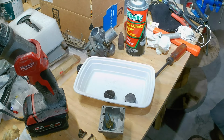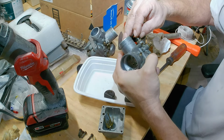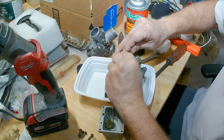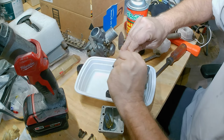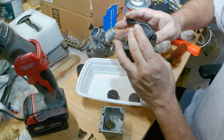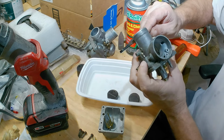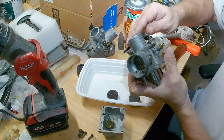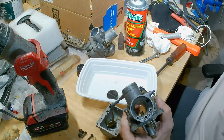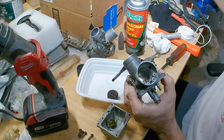I'm gonna sit back down because my back's starting to hurt. This should, I believe, pop up theoretically. Should just be like a little cap, maybe. Maybe not. Okay, well, I'm not gonna force anything. Maybe we'll hit that with some silicone, see what happens. Worst thing that happens is I ruin this carburetor. That would be pretty terrible.